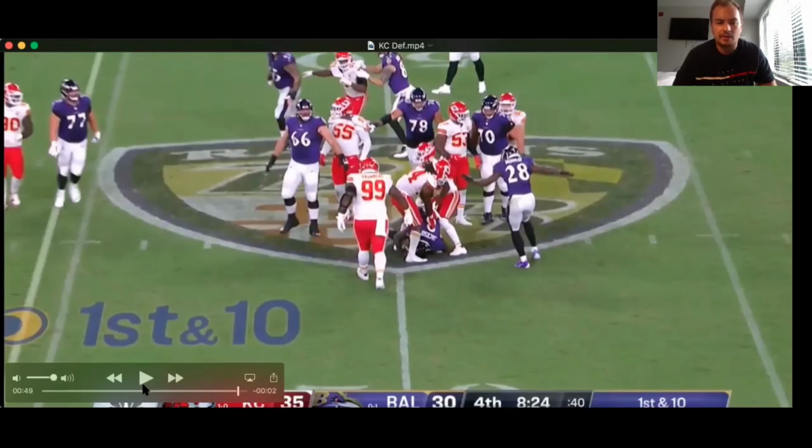So that's a matchup thing I'd watch for in the next edition of this budding rivalry, I guess you could call it at this point, since the Ravens did pull one out here. That's all I got for this Chiefs defense in this game. I'm going to be doing one on their offense as well.